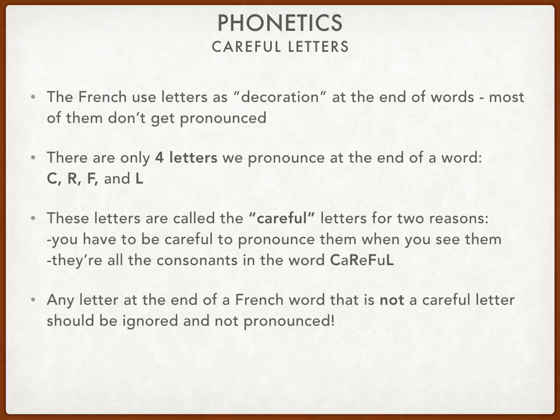Careful letters in French. So the French don't pronounce the ends of their words. We tend to use the letters just purely as kind of a decoration. They're there sometimes to form certain letter combinations that make a particular sound, and sometimes they're there for grammatical purposes, but they're very rarely actually pronounced.